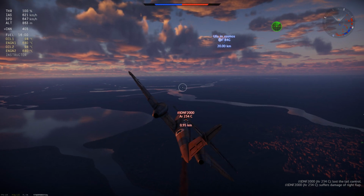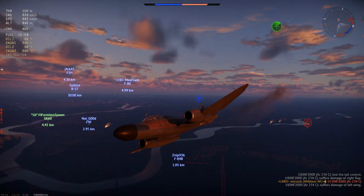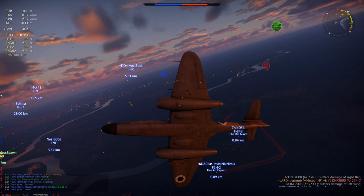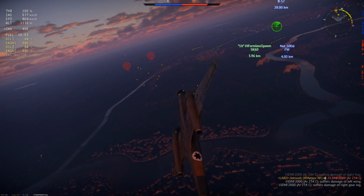Alright, I had no idea what to expect when I acquired the NF.13 Meteor. I've hardly ever played Meteors before in War Thunder, and even when I did, it was literally years ago when I was grinding through the British aircraft.